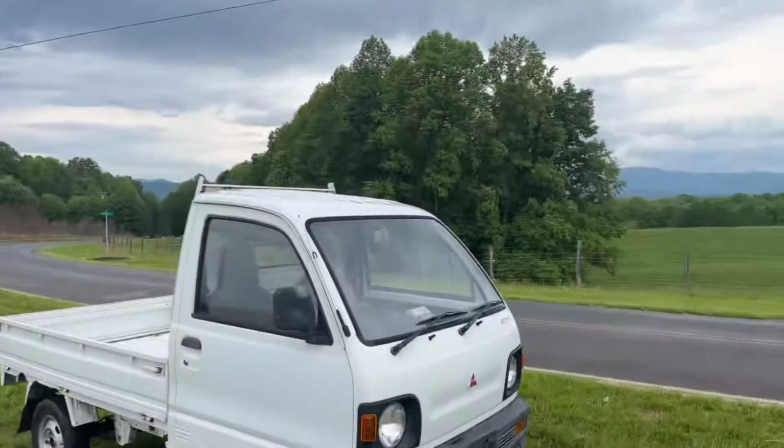So this is MT2992, that's the stock number. It's a four-wheel drive, four-speed with high and low transfer case. It has 17,387 miles and it's $7,900 and it has a title. So let's check this truck out.